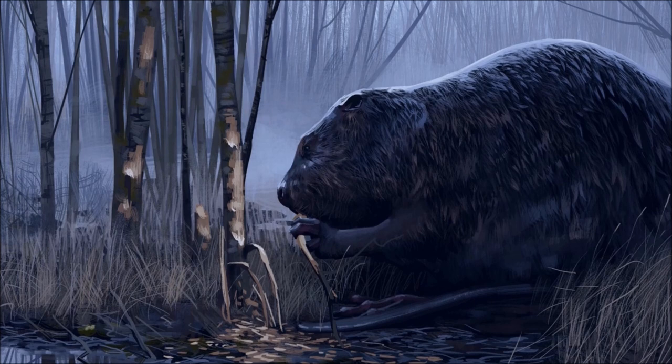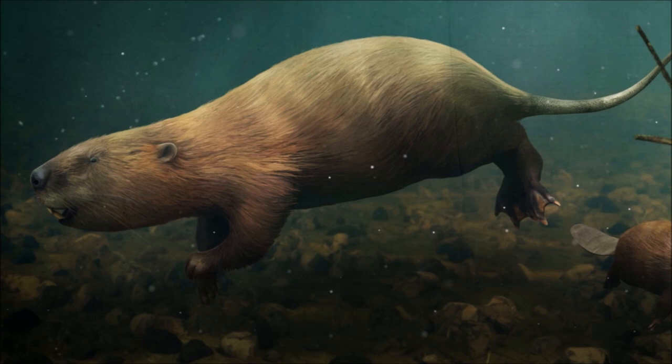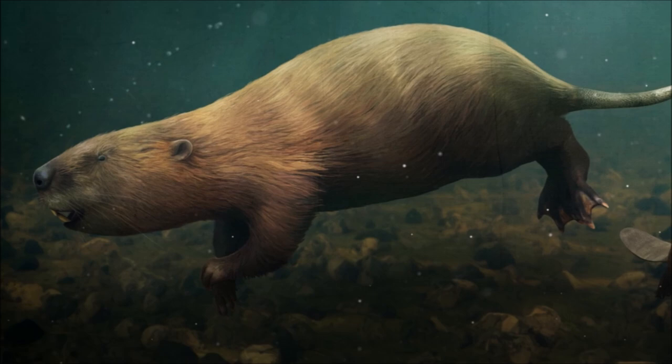Despite being huge compared to modern beavers, the size of its brain was proportionally smaller. As a result, the giant beaver may have had inferior interactions in its environment, as well as less complex patterns of thoughts and behavior.